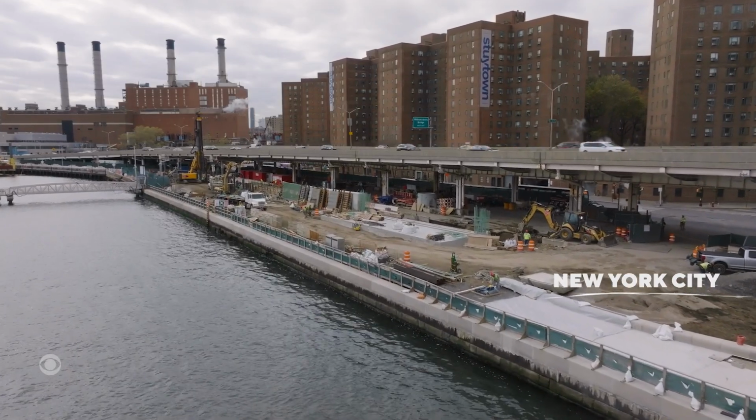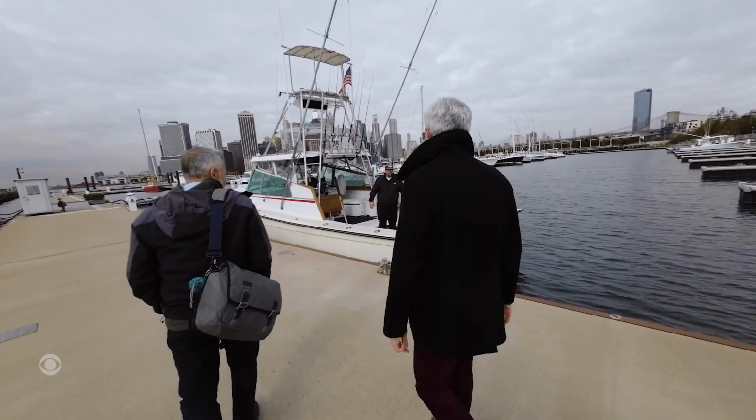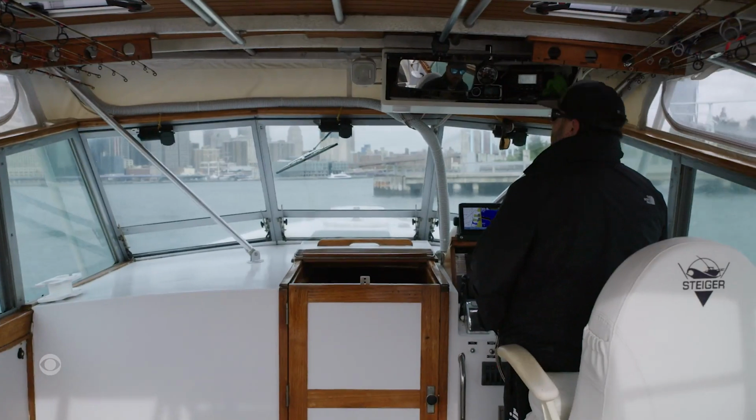So there are a lot of big projects that are happening here in New York, and I think the best way for us to see this is to go on the water. We're on a boat. This is the best way to see New York City.